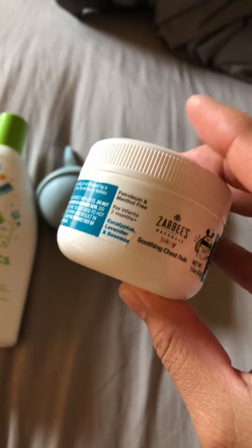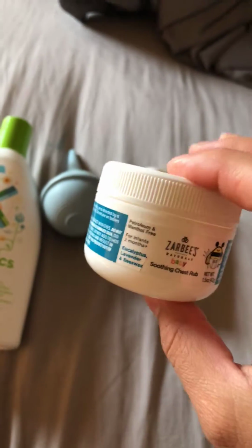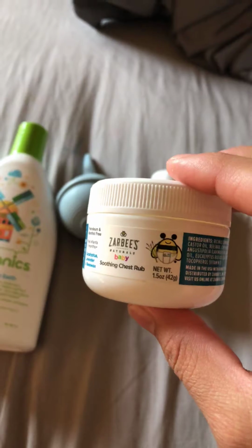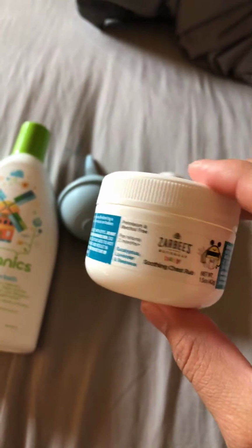Like I said, I started using it when she was 2 months. I started off with a small little dab on her chest just to make sure it wasn't going to cause any skin reactions, anything like that.